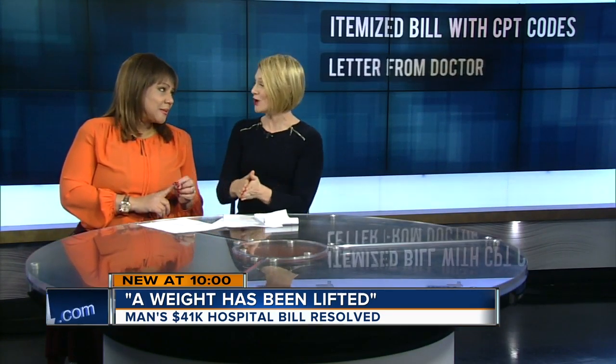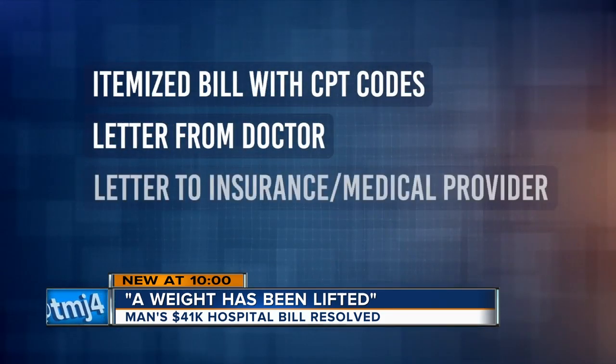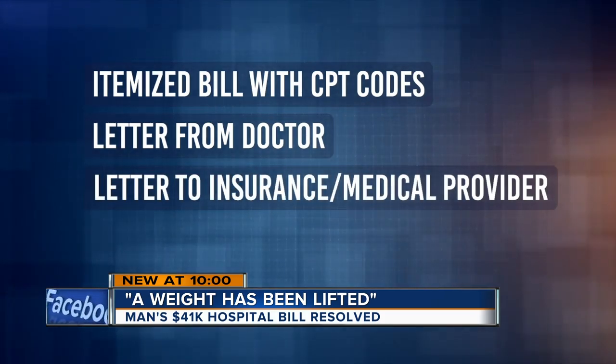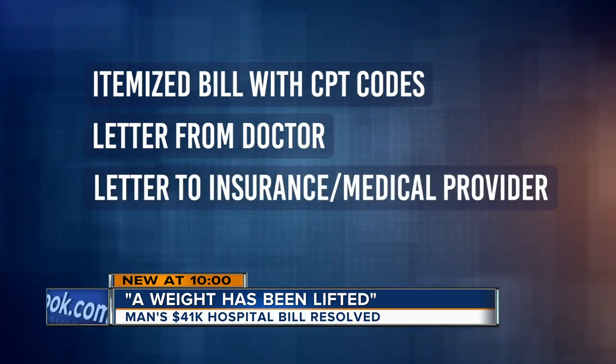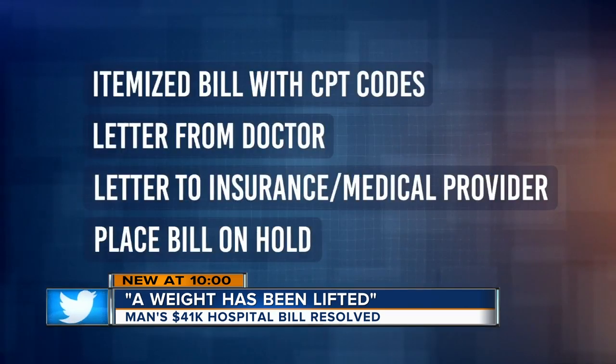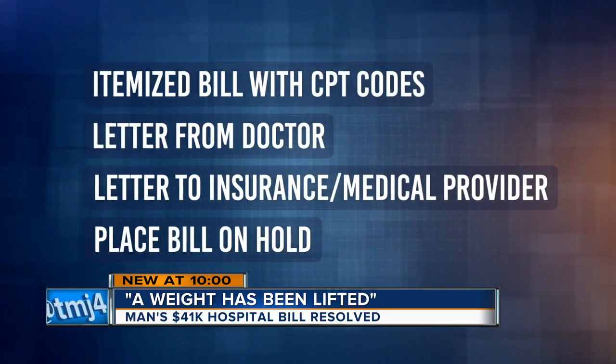Great question. So ask your doctor to write a letter to the insurance company saying the procedure was medically necessary. And you can consider writing a letter to the chief financial officer, not only of your medical provider, but your insurance company as well. Oh, wow. You hear this, but you think, okay, this is so time-consuming. It is, and it's complicated. It's time-consuming, but we have a lot of resources out there to help people. And remember, while all of this is happening, you're going to want to put that bill on hold so it's not sent to collection. So ask your medical provider to do that for you.